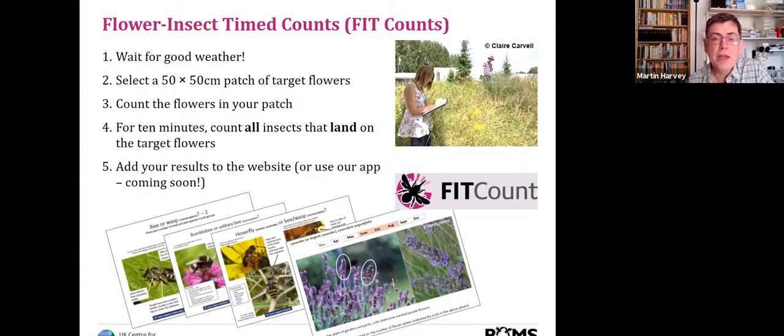You need to define a 50 by 50 centimetre patch, count the number of flowers in the patch, and then spend 10 minutes counting all the insects that actually land on the flowers. So not the ones that land on the leaves, not the ones that fly in and have a look and fly away again without landing. The rules for the FIT count are to count all the insects that actually land on the flower, even if they only do so briefly.